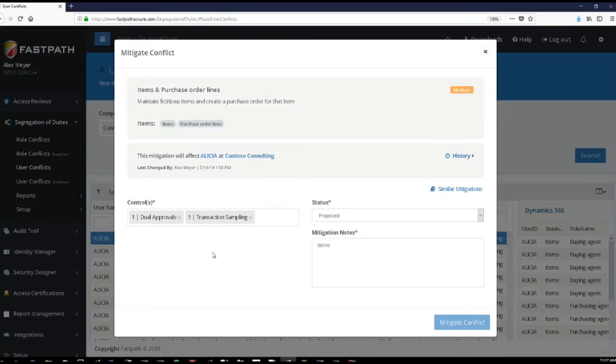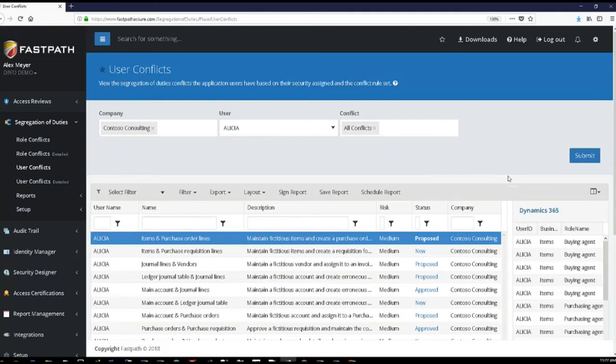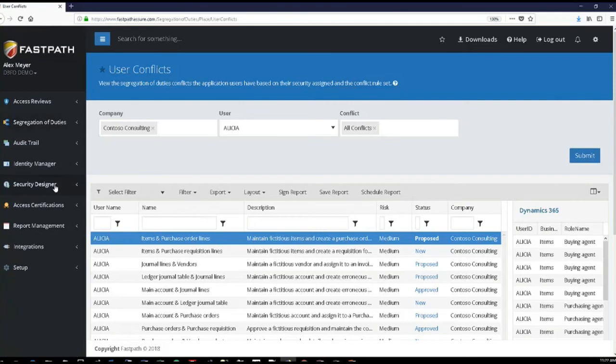In this case, dual approvals and transaction sampling are the two controls that we'd like to add. We have a controls library that you can either upload or create your own controls, and you can use those to mitigate your particular conflict. We give you the ability to do all of the mitigations for the user conflicts in place here. The reason we show you those two pieces is because when we jump to the security designer next, the security designer uses the access reviews and segregation of duties piece to perform its tasks.